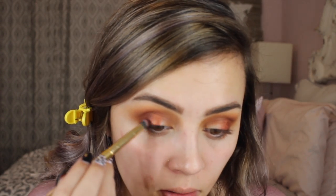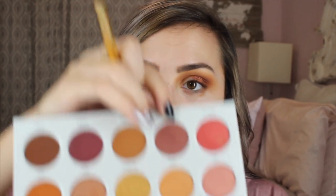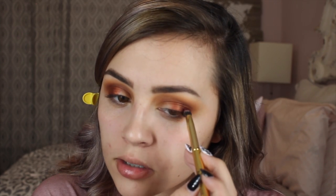Once I've got those shades packed on, I'm going to pick up the shade Framed one more time and mix it with the shade Siren right here and just blend over the harsh edge that we left on the end of it. What I found is that if you use a satin shade, which Siren right here is, to blend out the edges of a shimmer, it works really nicely to mix everything together and make it look super blended. I feel like if you go in with just a matte shade, you still do have a harsh line. Not as much, but you definitely do have a little bit of a harsh line. So a satin shade works really well to blend everything together.